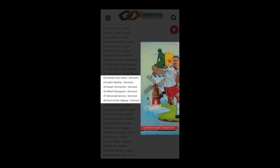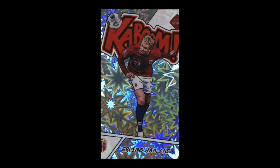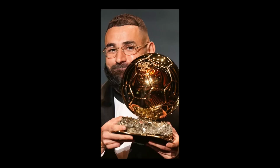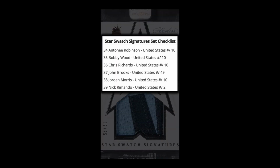There's also glaring player selection mistakes like leaving out Christian Eriksen for Denmark and including Emil Smith-Rowe over the likes of Jude Bellingham and Reece James for England. On top of all of that, there isn't a single autograph in this product of Erling Haaland, Robert Lewandowski, Karim Benzema, Bukayo Saka, or Gabriel Martinelli. And the last I checked, Anthony Robinson and Chris Richards are not the stars of the US men's national team.